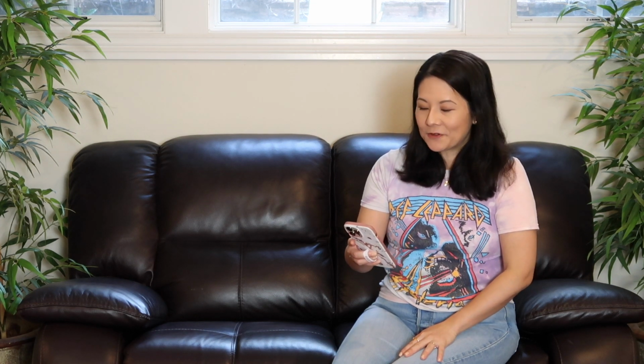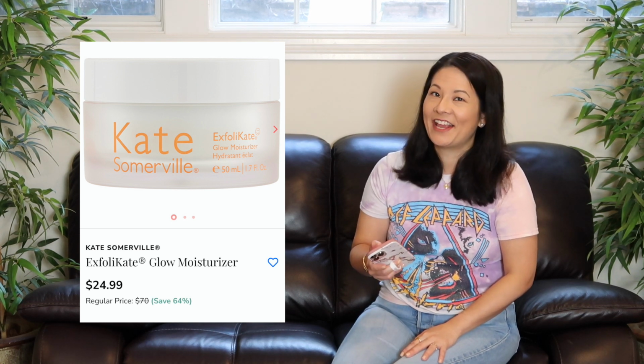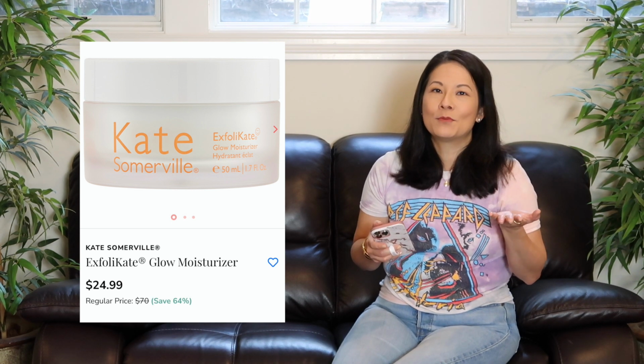Some products as well that I really want your opinion on, because if you've tried any of these, I really want to see what you think of them and if you think I should go for them. So the first item here is another moisturizer, and as I've talked about recently, I'm really trying to get more into skincare and take care of myself a little more.